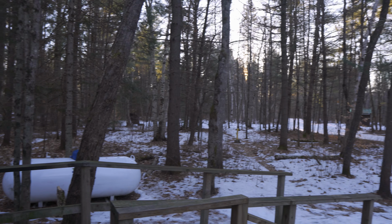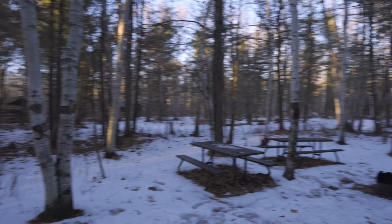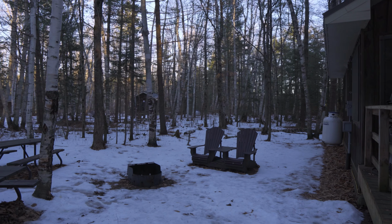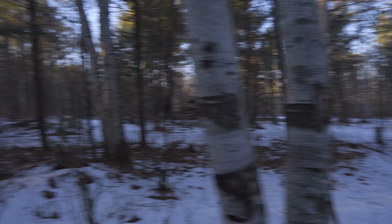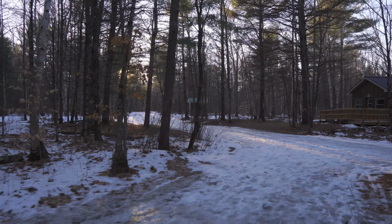So this is the outside of the cabin. On the one side, you have your picnic tables, you have your fire pit, and you have 2 nice Muskoka chairs. This is the cabin area, so there are another few cabins all over here. This is the main road in East River.